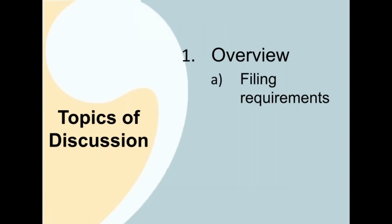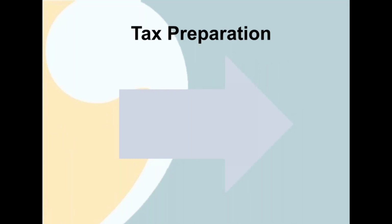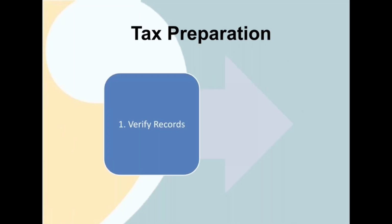Now you know what you need to file. Let's briefly discuss the process you'll be using to prepare your tax forms. There are really only a few steps to doing your taxes. First, since your bivio records will be used as the source of information to fill in your tax forms, you need to make sure that what is in bivio is correct. This is the most important step and potentially the one that will take the most time, depending on the state of your bivio records, but it's also one you can begin right now.